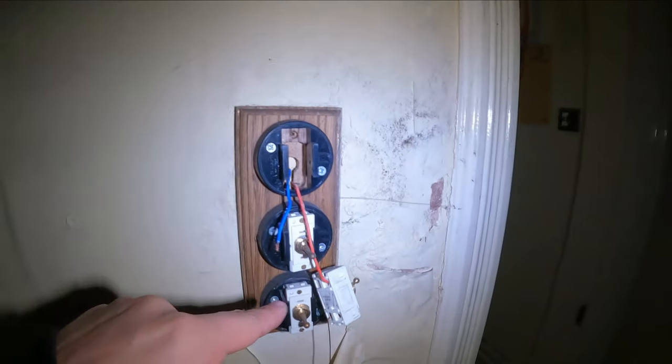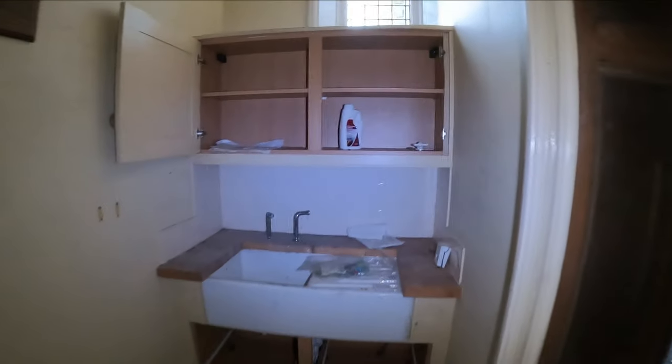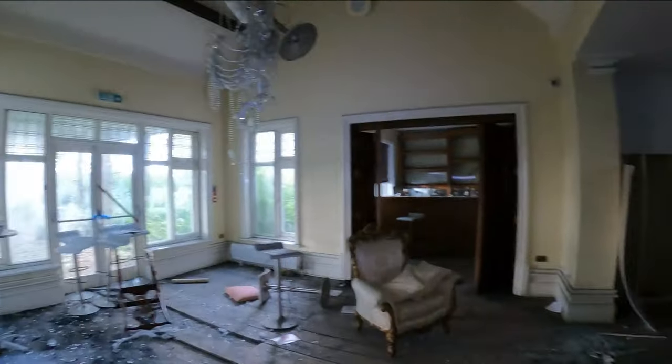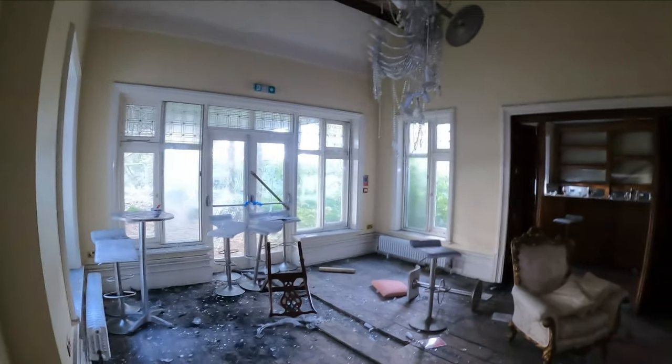Got some stairs there, guys. I'm not going to go to the next level yet. See, it would have been the old style switches, but modernised. Little room. Oh, look anyway. Like a Belfast sink, that sort of thing. Wow. It would have been so grand, would have been so grand, and that's just been destroyed.